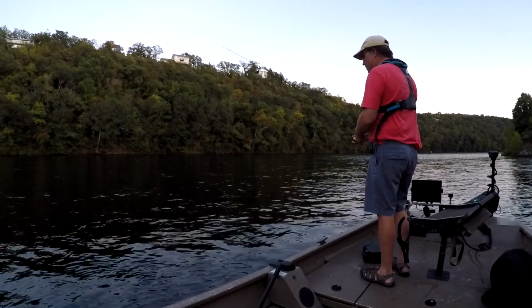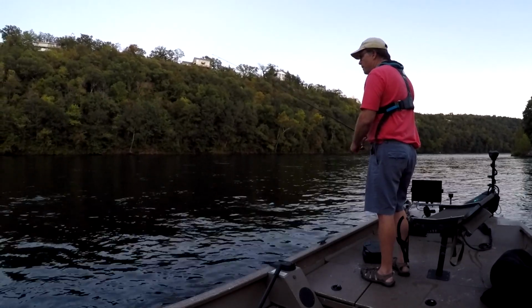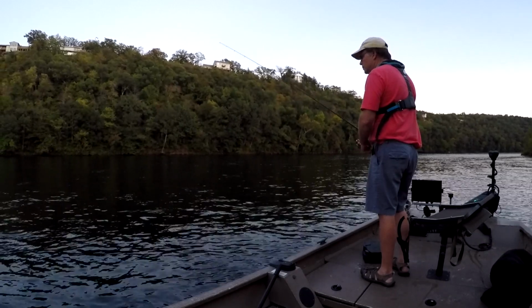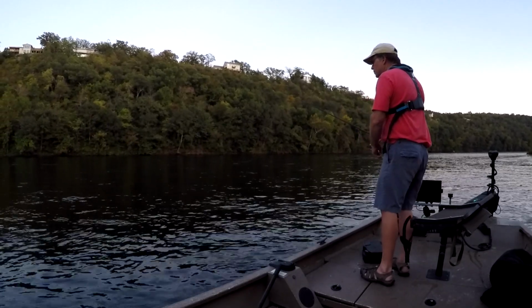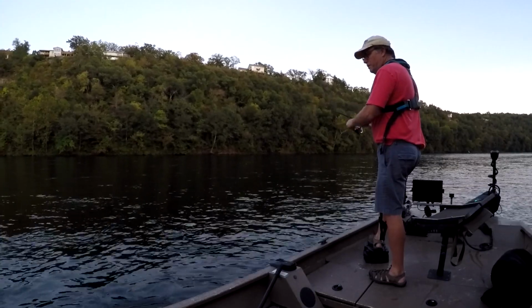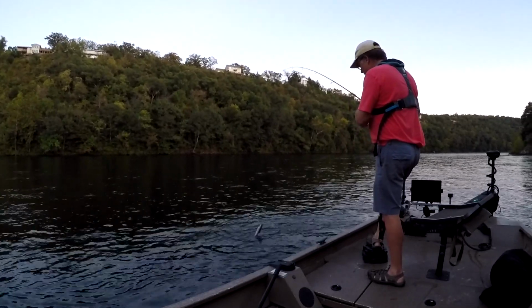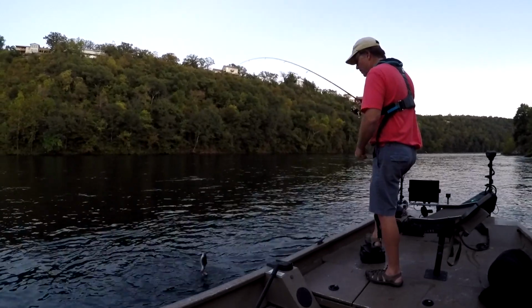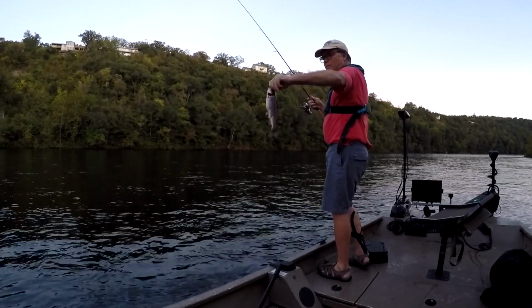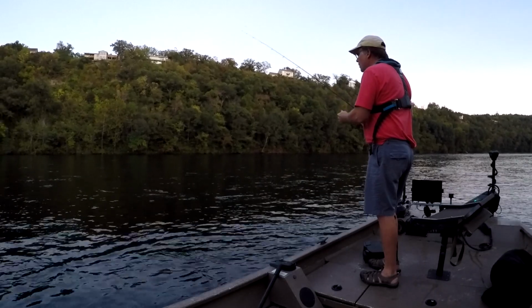Come on, fish. This is going to be your spot. I have to catch one before I get down to the narrows. Ha! There we go. I caught a fish. About the size one we're catching on Friday. That's the keeper size, about 12, and man, he's fat too. Something on my jig.